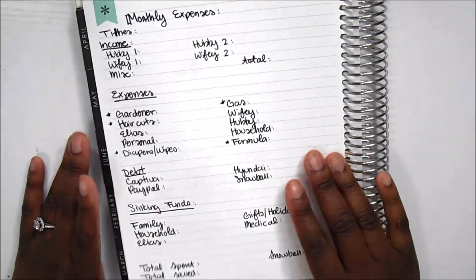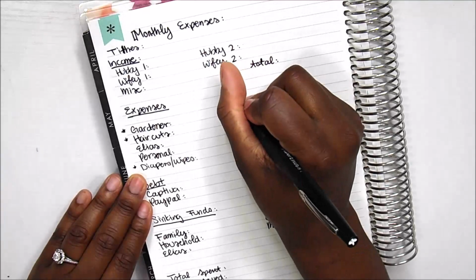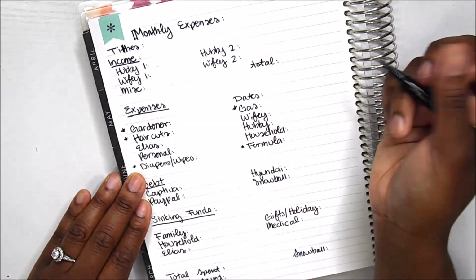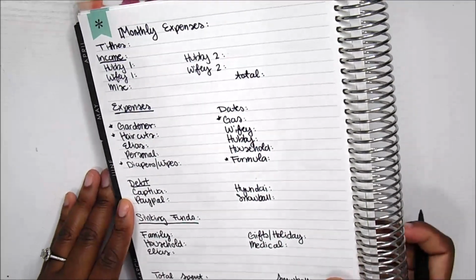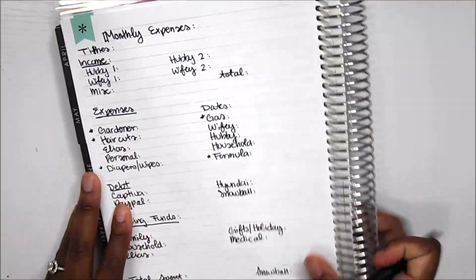Here, you know what, the only thing I missed is our dates. I think I'm going to add that in here to expenses. Because that is a cash envelope, but it's something that I like to track just to be aware of what we're spending on. So, alright, that is it for this page.